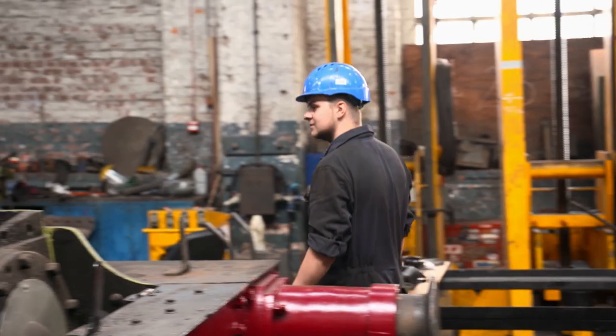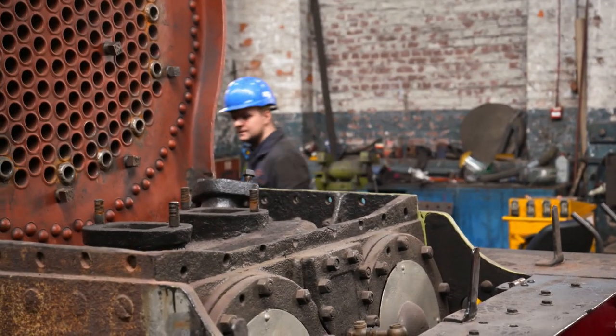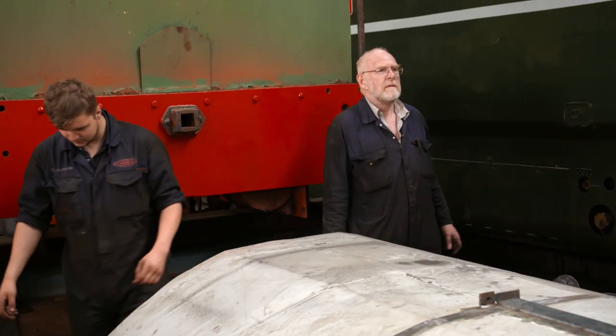This is the oldest working steam shed in the world. And to get here, even in the grimmest of mornings, you always enjoy it. You always make a good day of it. Callum found his talent early. But even on a good day, there are problems.